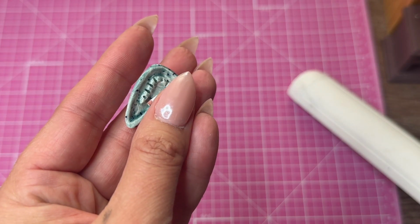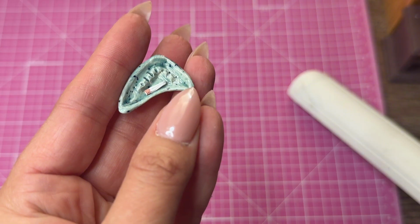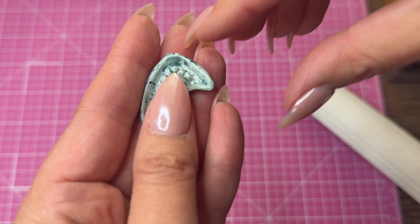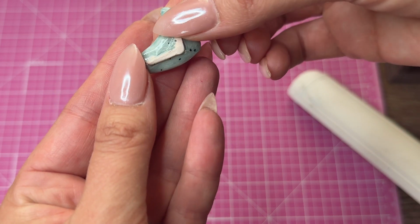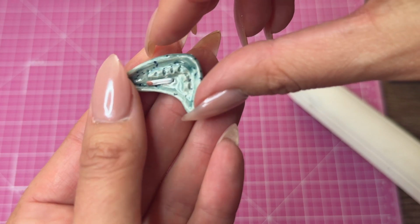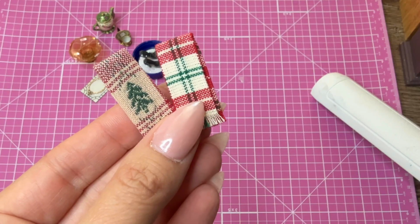This first piece, this is an artisan piece, and it was by Christine Lecoutre Miniatures. I hope I'm saying that correctly. And she had a lot of mid-century modern and handmade pottery, which was very cute.